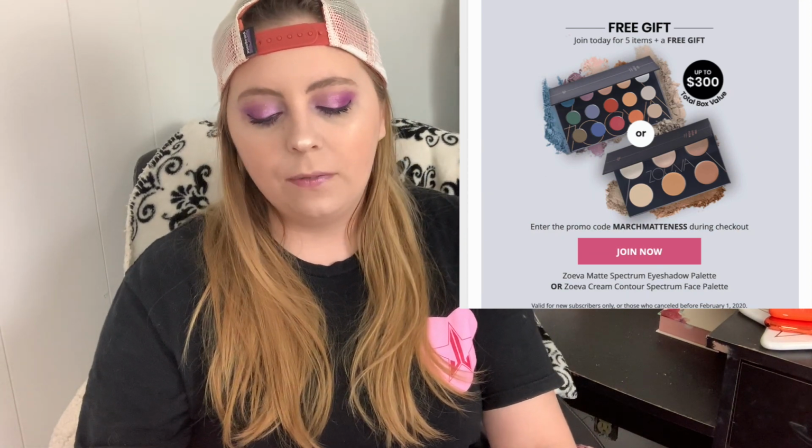So there is the Zoeva Matte Spectrum Eyeshadow Palette, or the Zoeva Cream Contour Spectrum Face Palette. So I think that's really cool. You could either get a cream contour palette, which I think would work wonders for my skin. It looks like it's very light skin friendly, maybe even medium skin tone friendly, or you can get this really pretty eyeshadow palette, which I think the colors are very, very pretty, and I like how simple the packaging is.